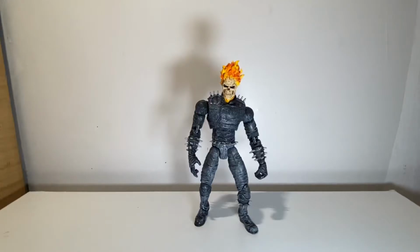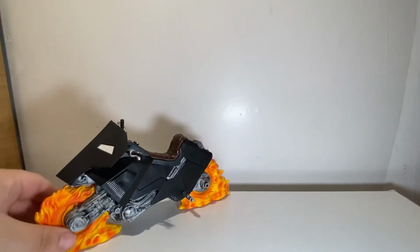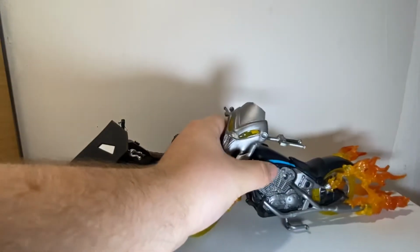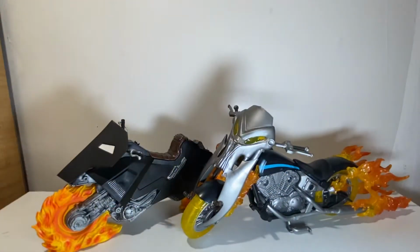So we'll do a quick cycle comparison too. Here we have the Danny Ketch Ghost Rider bike, and that's the Johnny Blaze bike. It is not the most accurate, even though it really couldn't be, because back in the classic Ghost Rider days, pretty much every issue the look of the bike would change. Even page by page, it would change, which is very bad continuity-wise, because there's no set Ghost Rider bike for that day.